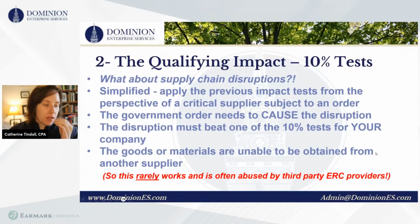Now, what about supply chain disruptions? Because a lot of people filed under that. And why haven't I talked about that? So simplified, when you're qualifying under supply chain disruption, you basically have to meet all of the tests that you normally would have to meet for a non-revenue qualification. And so you still need a copy of that actual government order that was specific to the supplier. You're going to have to beat those 10% tests for your company because that supplier couldn't get you the supplies. And then you also have to show that those goods or materials are unable to be obtained from another supplier. So the fact that you couldn't get materials on the market isn't enough to qualify under a supply chain disruption. You have to line up all of these pieces to prove it.